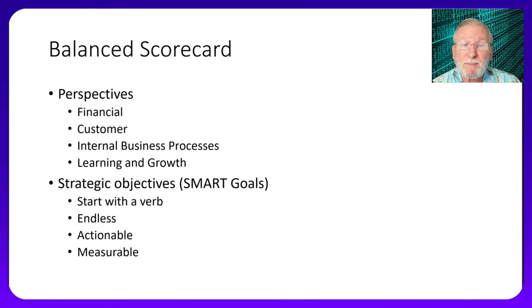Both corporate and public sector organizations must manage internal business processes such as efficiency, waste, adaptation to changing business conditions, and so on. And finally, is your organization learning and growing, keeping up with trends in tech? And what is your organization's culture? Next, what are your organization's strategic objectives? You'll see this term used in conjunction with a balanced scorecard planning process, but if it sounds a lot like SMART goals, it's probably not a coincidence.